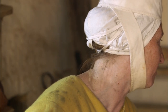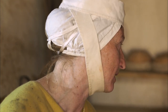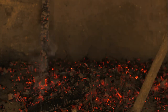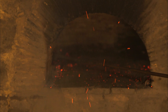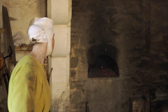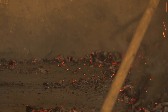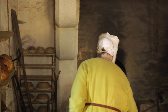Basically, we don't need the fire anymore. The fire has done its job. It's heated the stones and brought them up to cooking temperature. Now we need to get the oven clean, ready for the bread to go in. And we also want to put a little bit of steam in there so that it will help that final rise. Just scrape it all to the side so you've got access to the fire. That is your 13th century oven health and safety.